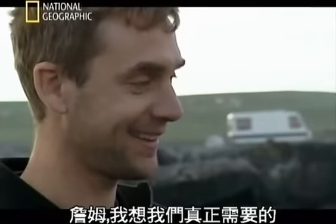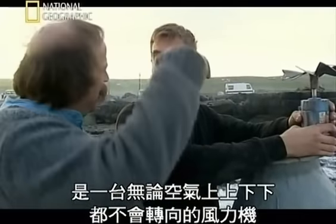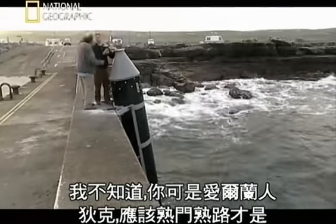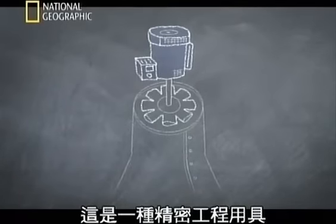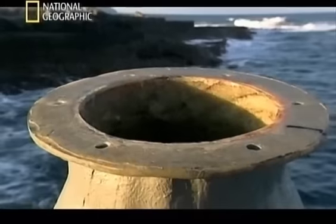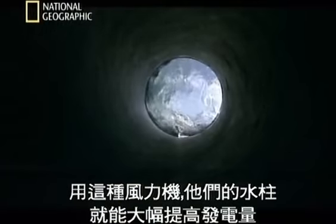What we really need, Jem, is a turbine which goes the same direction when the air comes up and when it goes back in. Yeah. The difficulty is, where are we going to get one of those? I don't know, you're Irish, Dick. You know the lie of the land. Dick is referring to something known as a Wells turbine. This is a precision-engineered piece of kit that has blades which spin in the same direction no matter which way the air is blowing. By using one, they could hugely increase the electrical output of their water column.